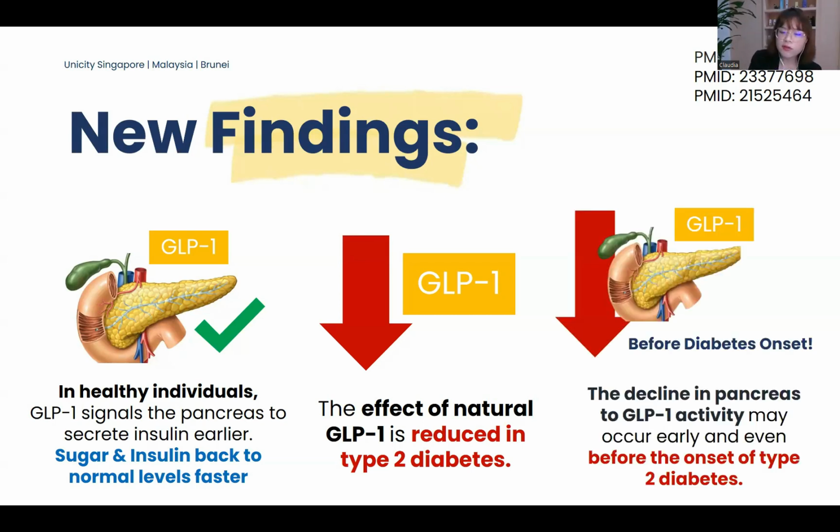And they also find that the lack of GLP-1 actually happens way before diabetes sets in. It says the decline in pancreas function due to GLP-1 activity may occur early, even before the onset of type 2 diabetes. So this person may already have a lack of GLP-1 for maybe 2 to 3 years. And this could be the reason why insulin resistance happens a lot quicker. So interesting, right? GLP-1 is not just some sub-hormone that we suddenly realize.